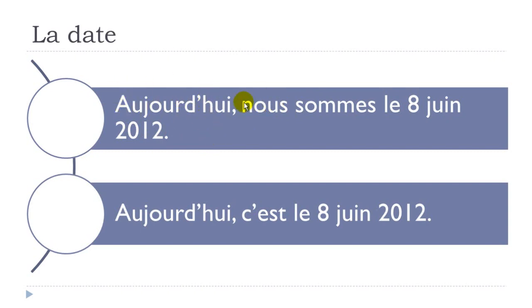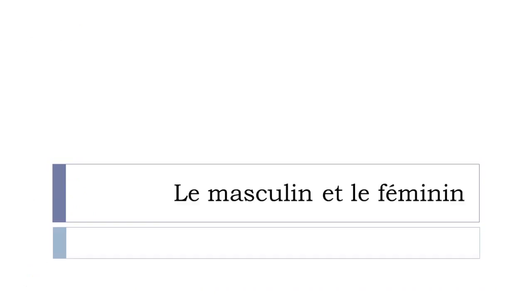Aujourd'hui, today, nous sommes, we are, le. You put the definite article, and then you put the date. You start with the number, the month, and then the year. Or, second option: aujourd'hui, it doesn't change, c'est, it is, and then you put the date, le 8 juin 2012.